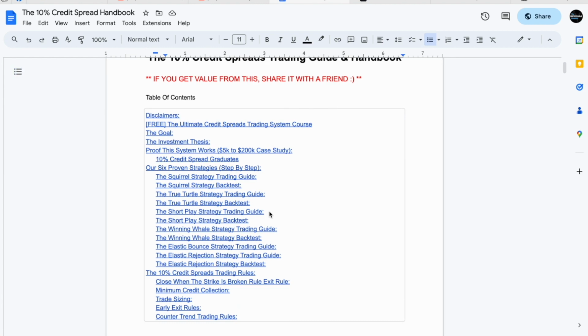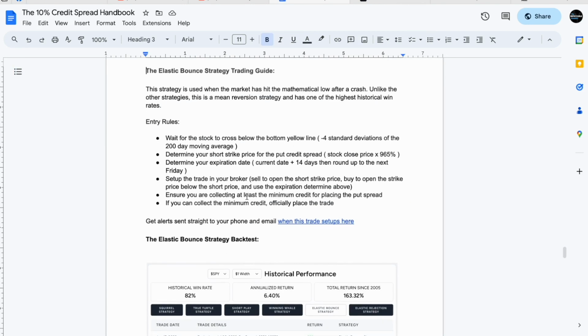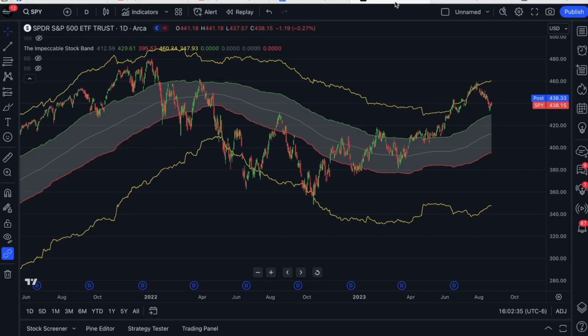Anyways, in this lesson, we're getting into the elastic bounce strategy. So let's dive into it right now. The elastic bounce strategy is once again a mean reverting strategy. Unlike the first 3, the next 3 are mean reverting, which means that we're kind of betting against the trend. So we talked about a dip buy strategy in the last lesson. This one is very similar, except there is a key difference here. So let's talk about it on the chart.